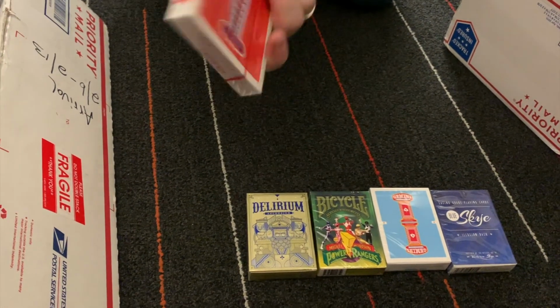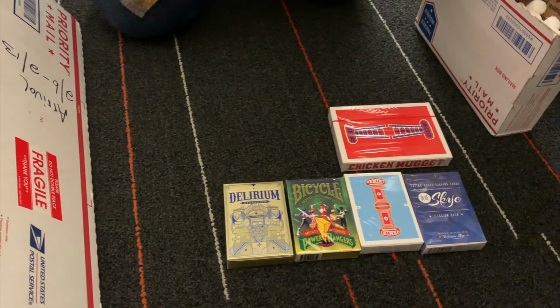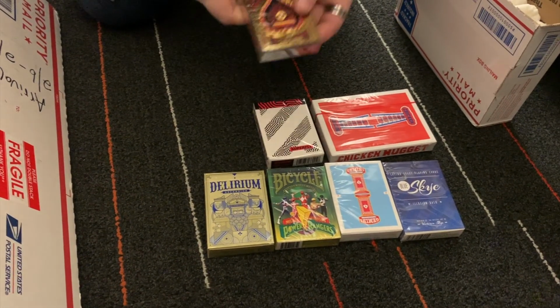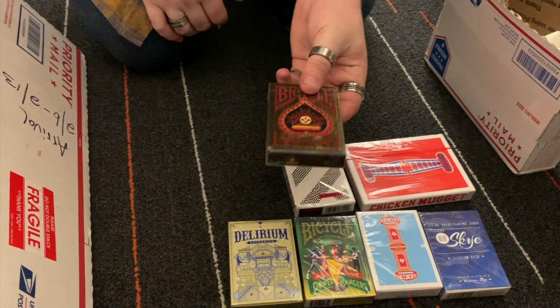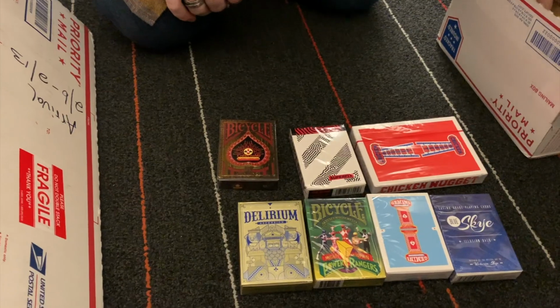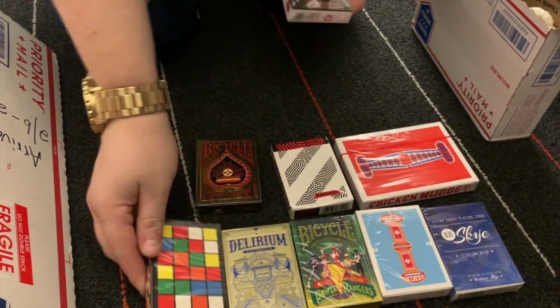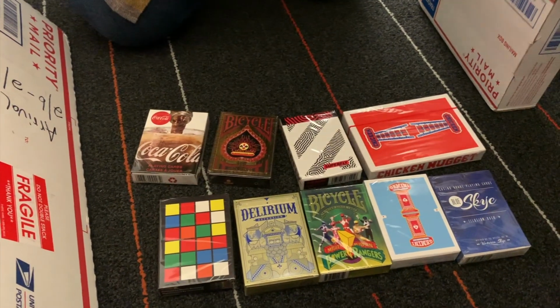That's so cool. I didn't realise it was that big. I thought it was just one. Okay, we've got the Odyssey. We've got the Bicycle 100, and this is a collectible playing cards at their 100th deck anniversary. We've got the Rubik's Cube deck. And then the Bicycle, or the Coca-Cola deck, the 2019 edition.